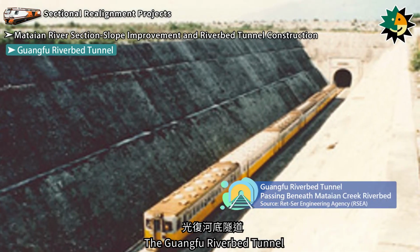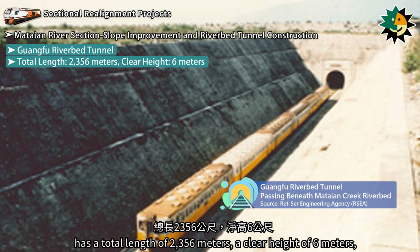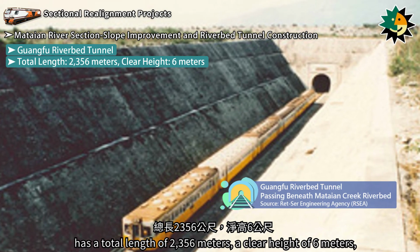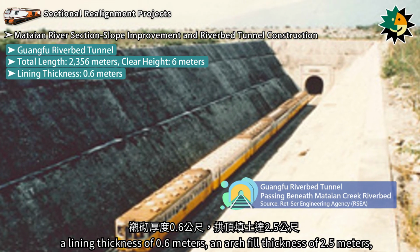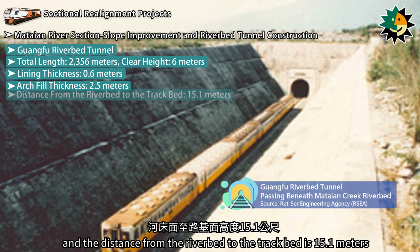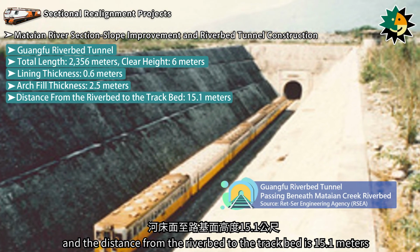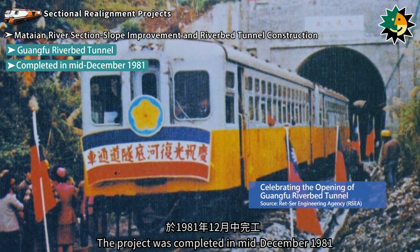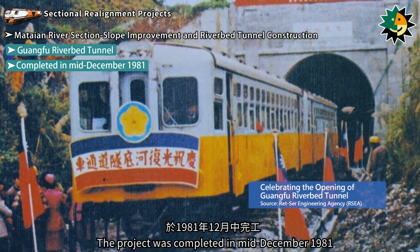The Guangfu Riverbed Tunnel has a total length of 2,356 meters, a clear height of 6 meters, a lining thickness of 0.6 meters, an arch fill thickness of 2.5 meters, and the distance from the riverbed to the track bed is 15.1 meters. The project was completed in mid-December 1981.